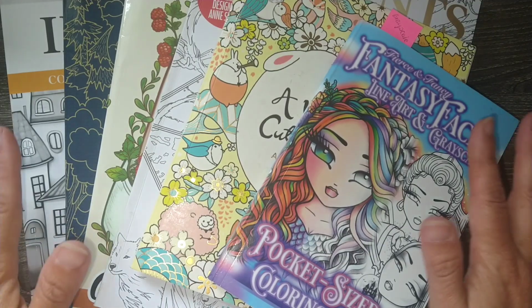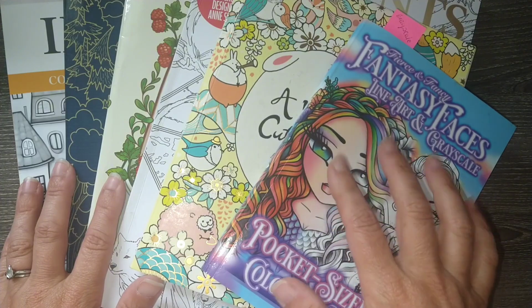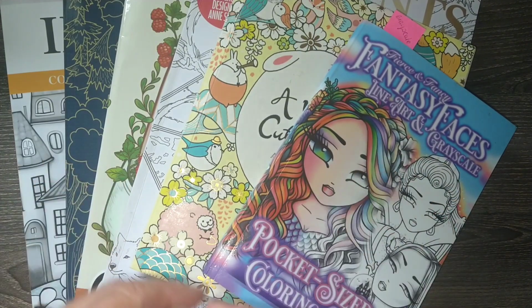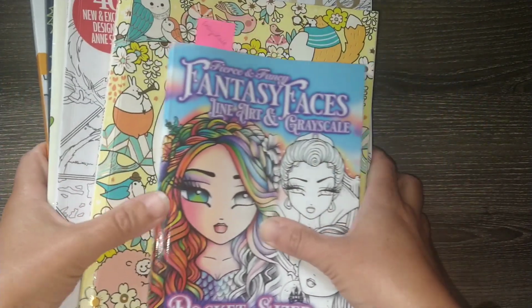I am here today with a very belated what I colored in June video. So I have the stack of books that I worked on in June right here. It wasn't as much as I had wanted, of course. I feel like it never is, but I got a few fun pages in, so I'm going to go ahead and share those with you now.